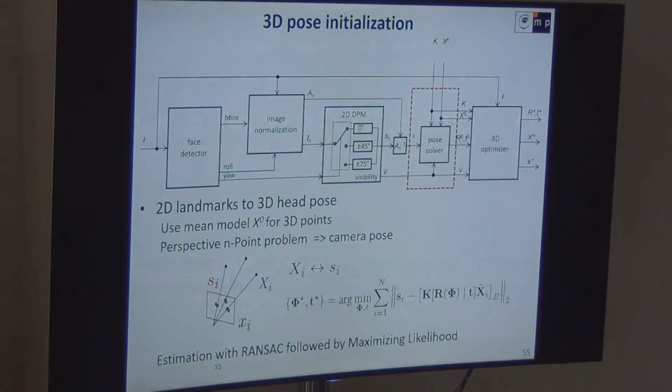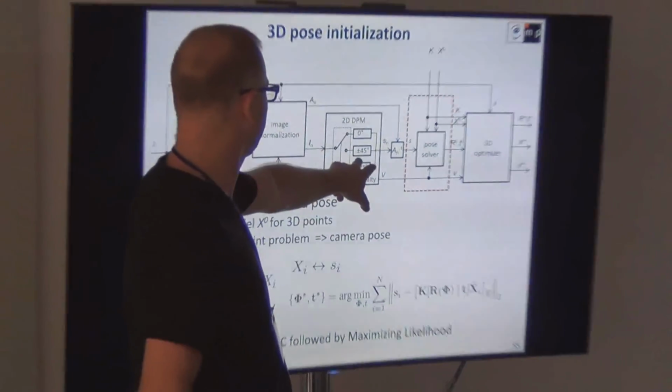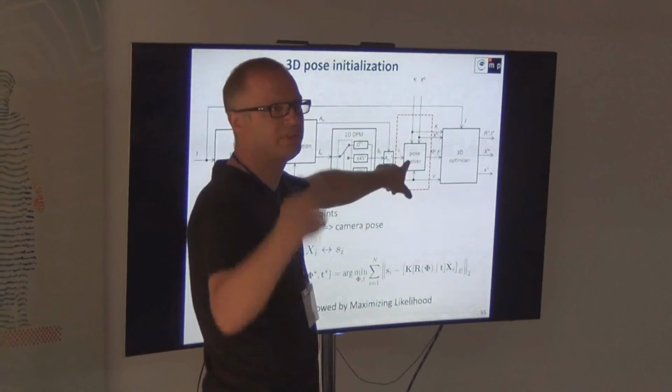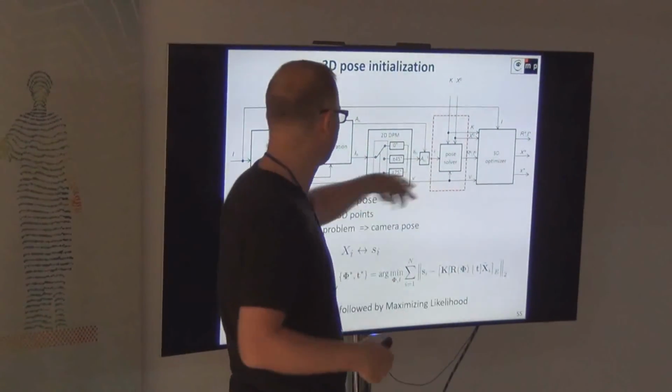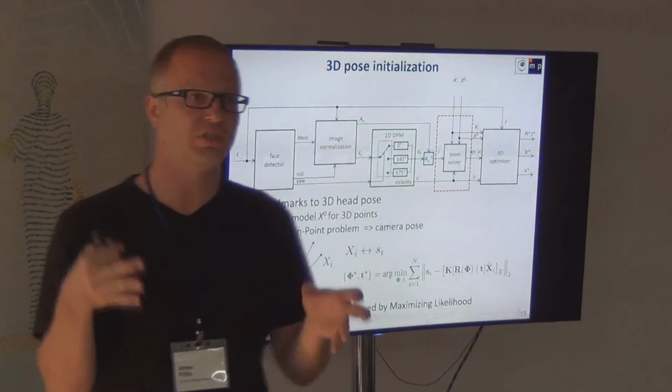Okay, so now we're here. And now we're going to the pose solver. What happens is you have your 2D estimations done in normalized space. We back out the normalization. Now we're back in the original image space. Because we have the normalization over here, now we back it out. So now we have a DPM in the original image.